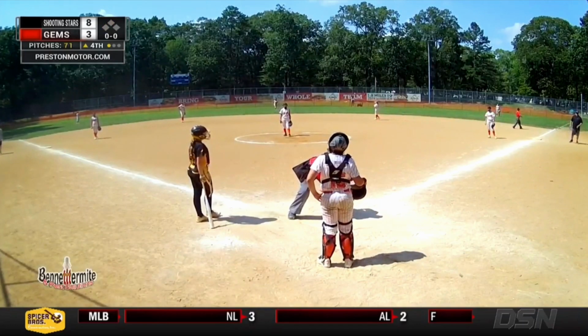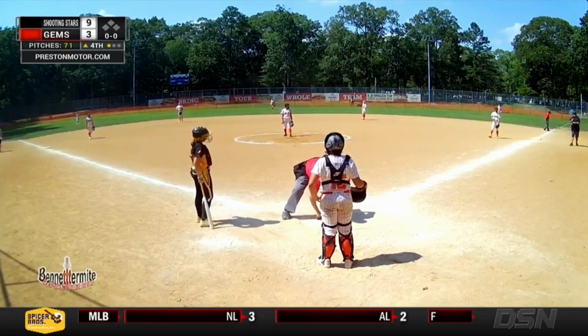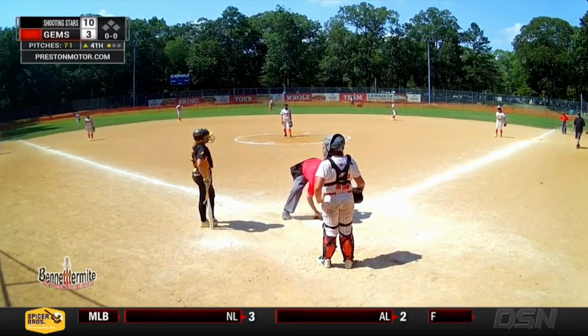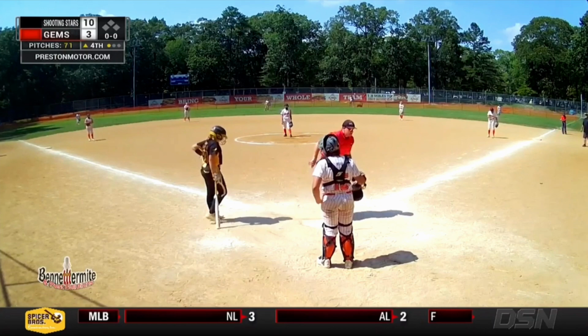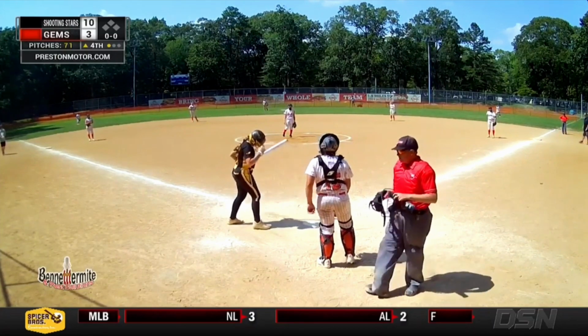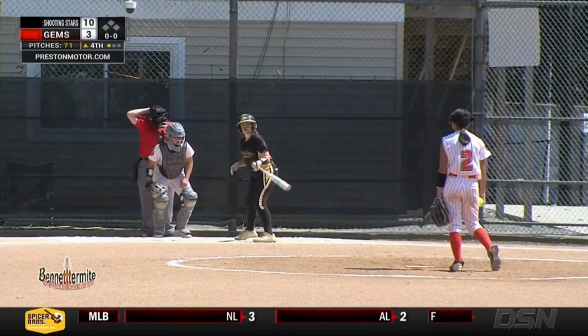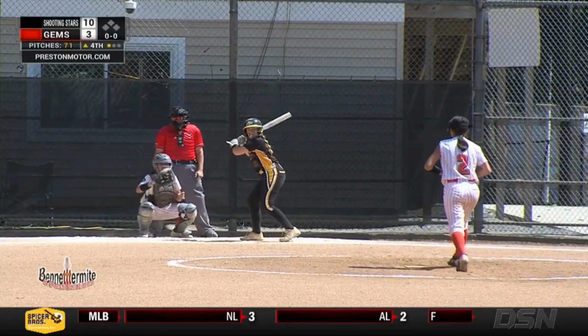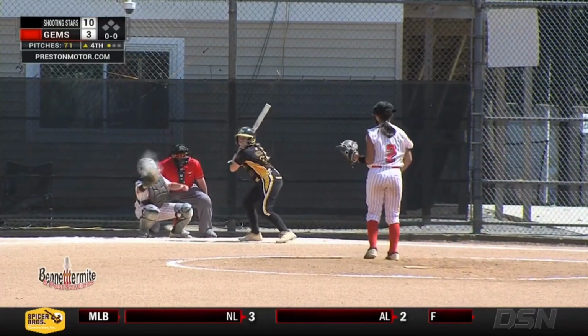Absolutely. Kayla, you made reference to their base running and just the little mechanics that they're paying attention to right now. Those 2 runs come in because of good base running right there all the way through. A good bunt right there, bringing in two runs that can only be accredited to good base running. So good job by the Shooting Stars right there to add some more on the board. Very, very smart is the Shooting Stars team.